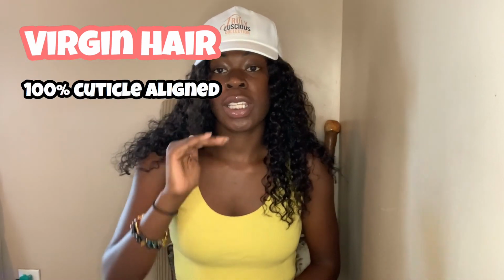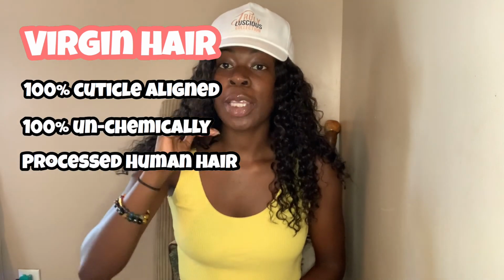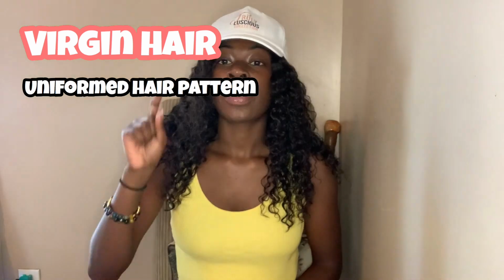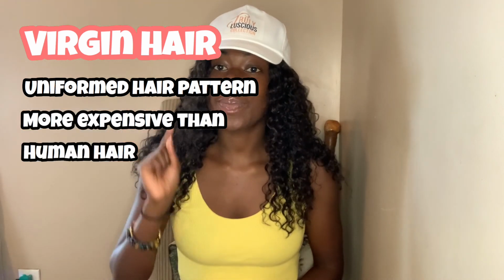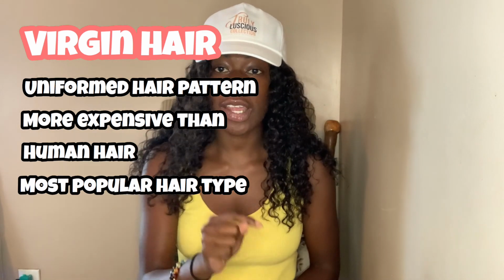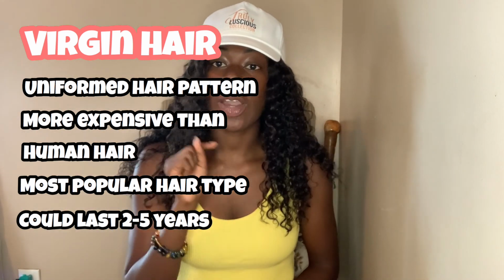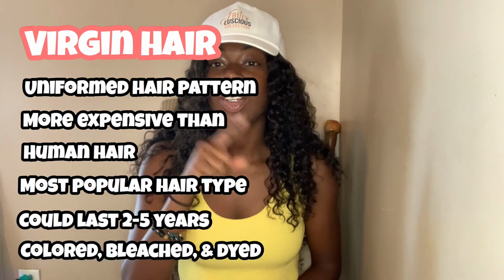Virgin hair is 100% cuticle aligned, 100% unchemically processed human hair. It is also from regions of India, Vietnam, and Cambodia. The hair pattern is in a uniform form. It is more expensive than human hair, and it is also the most popular hair in the hair market, and it can last you 2 to 5 years depending on how you take care of the hair, as well as it can be colored, bleached, and dyed.